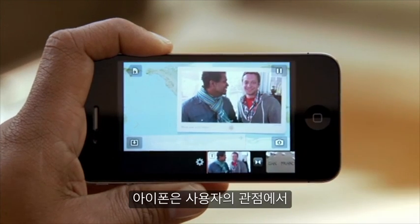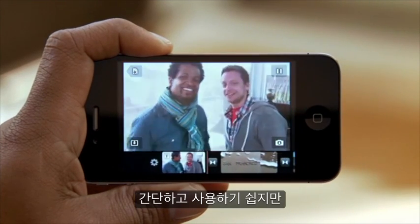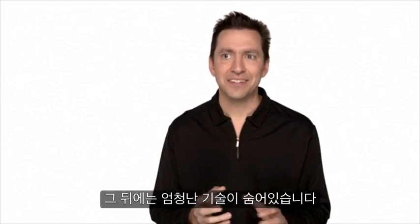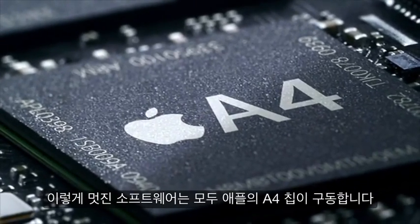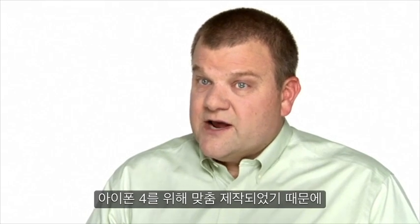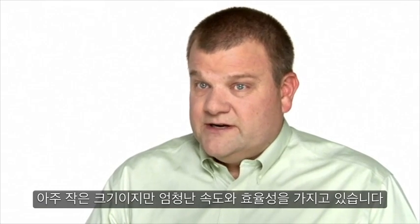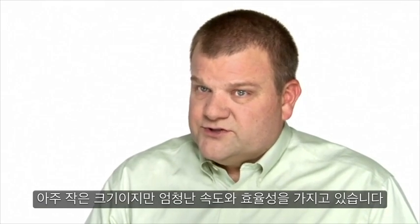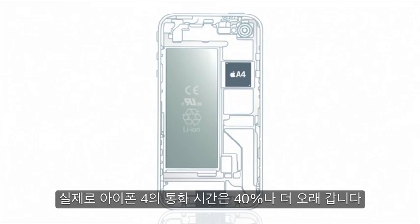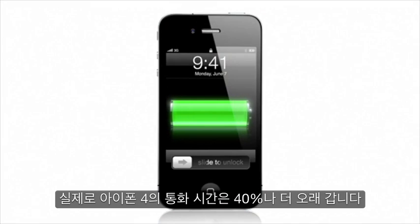The iPhone, for a user, it is simplicity, it is easy to use. Behind it is intense technology. What's running all this incredible software is our A4 chip. It's custom-designed silicon, and what that gets you is remarkable speed and efficiency in a really small chip. The one thing we made larger was the battery. In fact, iPhone 4 delivers up to 40% more talk time.